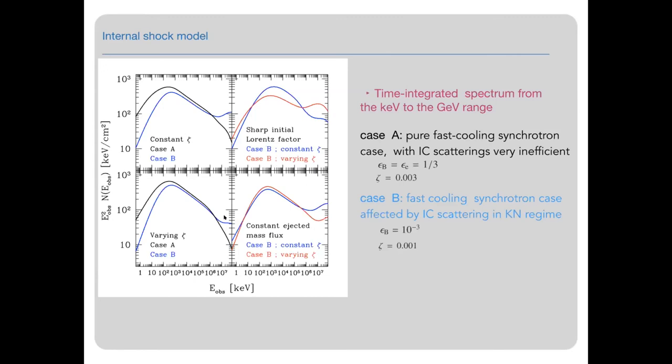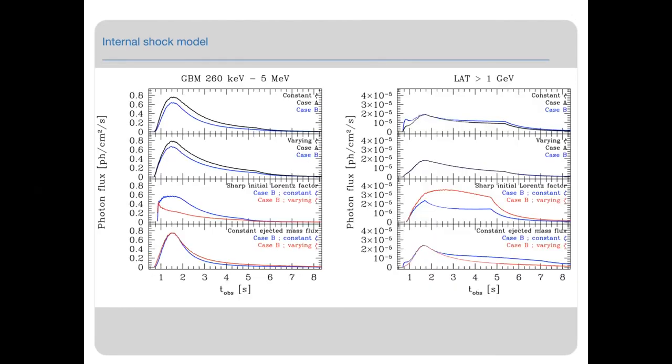It is interesting to note here that the additional component in the GeV range is very flat in the new F-nu spectrum and would probably be fitted by a power law with a photon index close to -2, as observed in several LAT GRBs. These are the light curves in the soft gamma ray range and in the high energy gamma ray range, plotted for different cases I've shown in the previous slide.